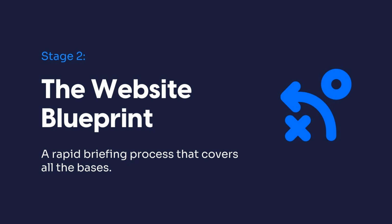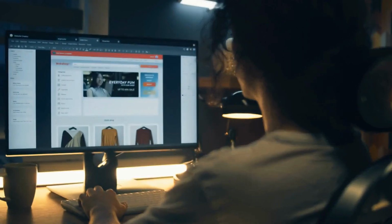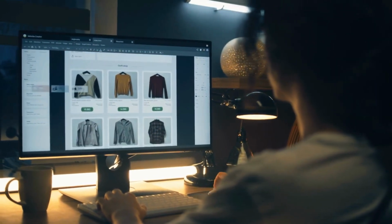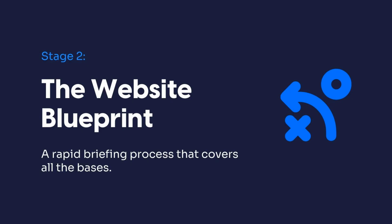Like a concertina effect, we've been able to contract the number of steps needed. We're not generally working on websites in excess of 50, 60, 70,000 pounds. We can deliver the website blueprint for a project of only 500 pounds. This really is a rapid briefing process that covers all the bases, from a bullet point brief to creating a sitemap and wireframing our key page layouts.